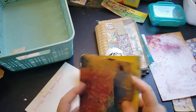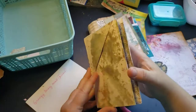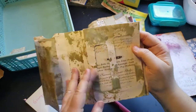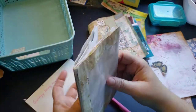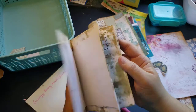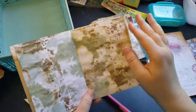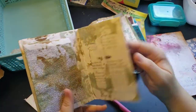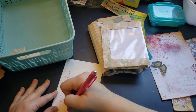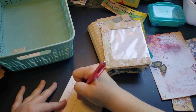Maybe I'll just stick them in there just in case. Maybe that's why they were there. And then this is a butterfly. This is another envelope journal that needs to get finished. It just needs embellishment, I guess. So this would be, oh, I think it's just blue, green, and brown right now. Envelope journal. So we'll just put that blue, green, and brown envelope journal.